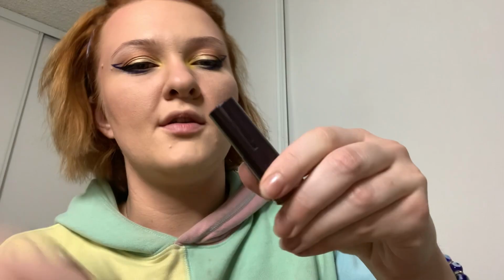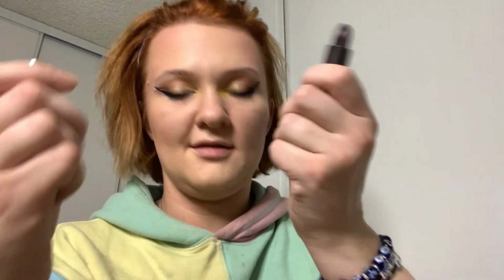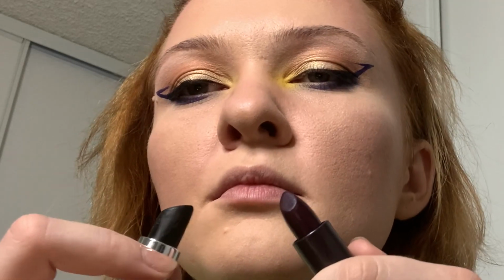Very unique look, but I'm gonna go for like this sort of plum color of lipstick. I was thinking about using all black. Wait. Which one is more of a vibe? Which one? I kind of want black. I'm gonna do black.